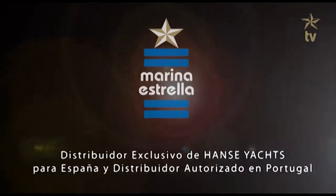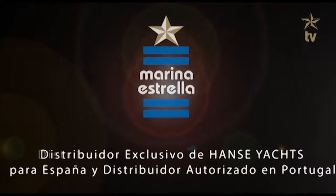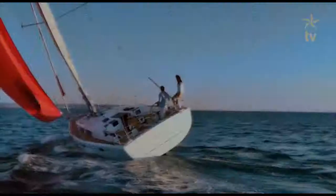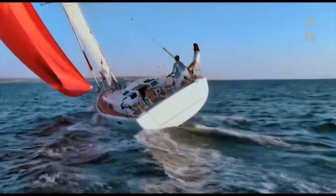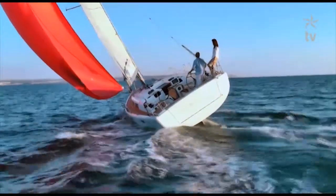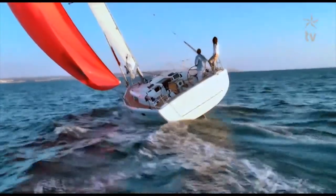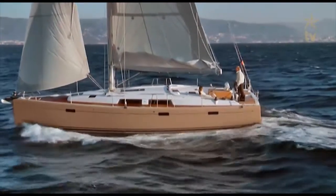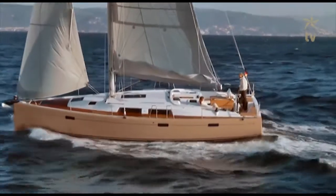At Hanse, it's like being in an interior designer's studio. You can create your dream yacht entirely according to your own personal requirements. You have a unique opportunity to choose from an almost limitless number of combinations. Not only can we offer a range of different hull and waterline colors, but we also allow you to add your personal touch to the interior.